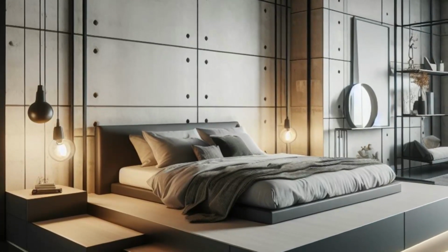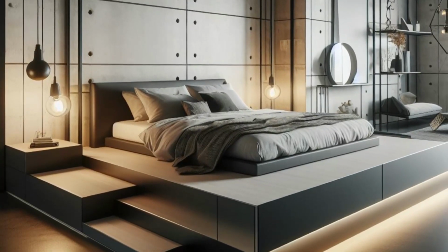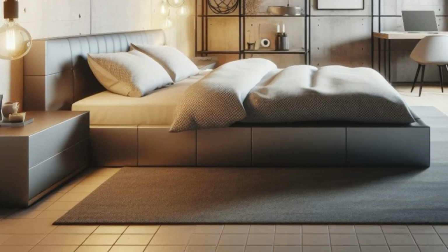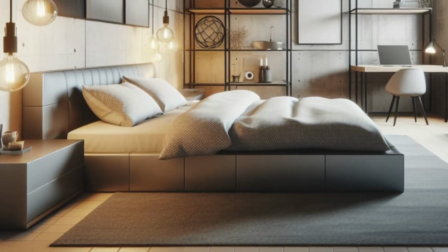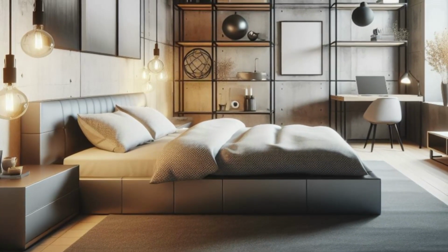Geometric accents and statement lighting fixtures add visual interest and personality to the space, infusing it with a sense of modern urban chic. It's not just a bedroom, it's a reflection of your cosmopolitan lifestyle, a sanctuary of style, and a testament to the beauty of contemporary design. Welcome home to your own urban retreat.